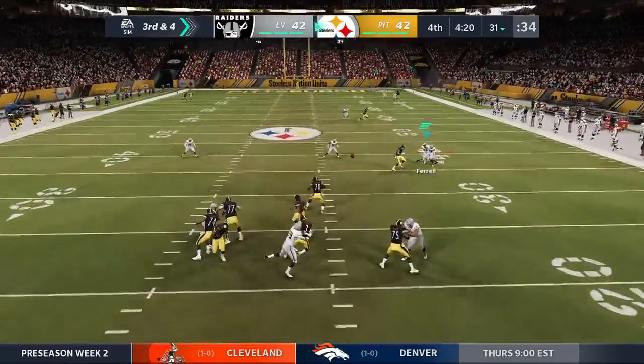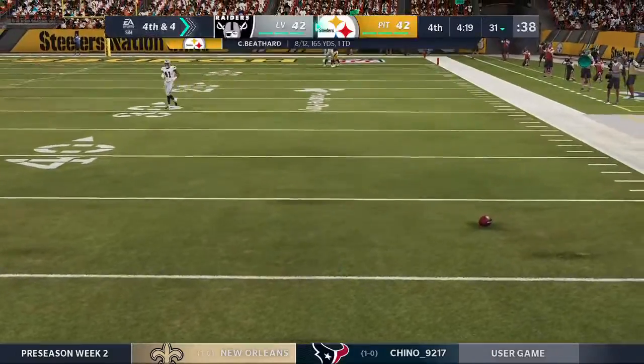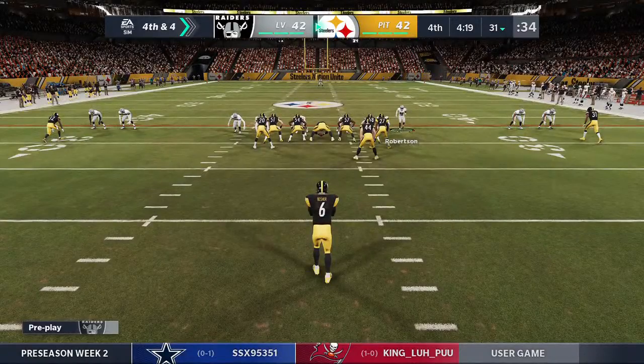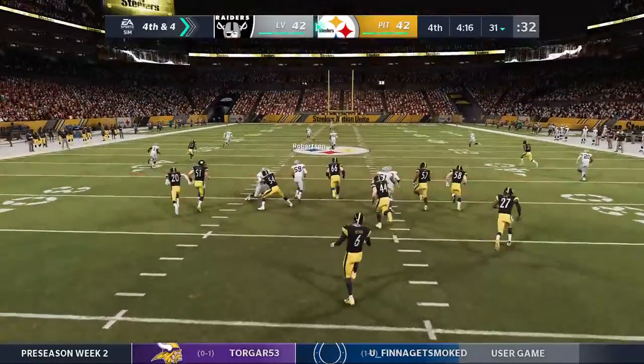So a change of possession here on the punt. And possession will switch hands, 1st and 10. Here's Las Vegas ready to take the field. Excellent job by their defense to force the punt and provide them with this opportunity, all tied in the fourth quarter.